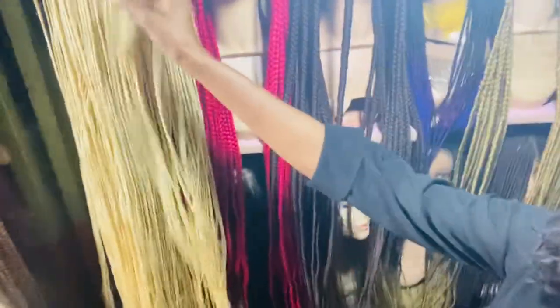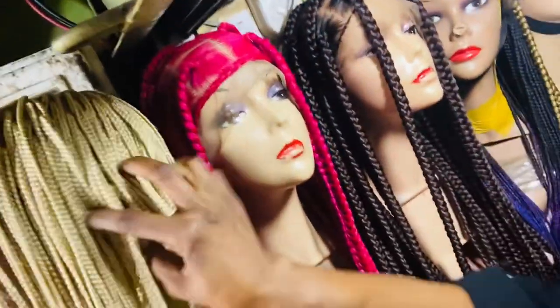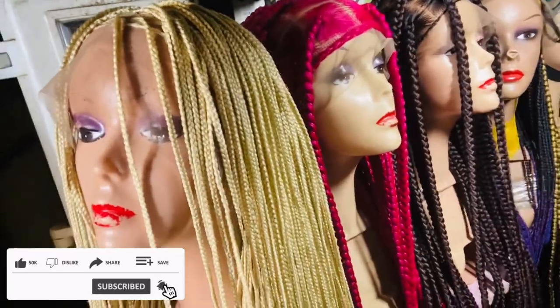Now, for those who are interested in blonde hair, this is knotless braid blonde. Can you see it? Guys, it's clear enough. Now, this knotless goes for how much? 28K, just 28,000 naira. You can wear and wear and wear it for as long as you want.